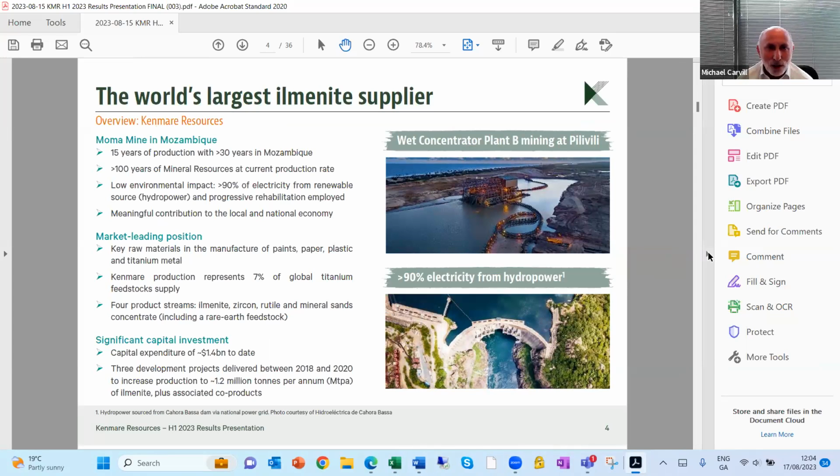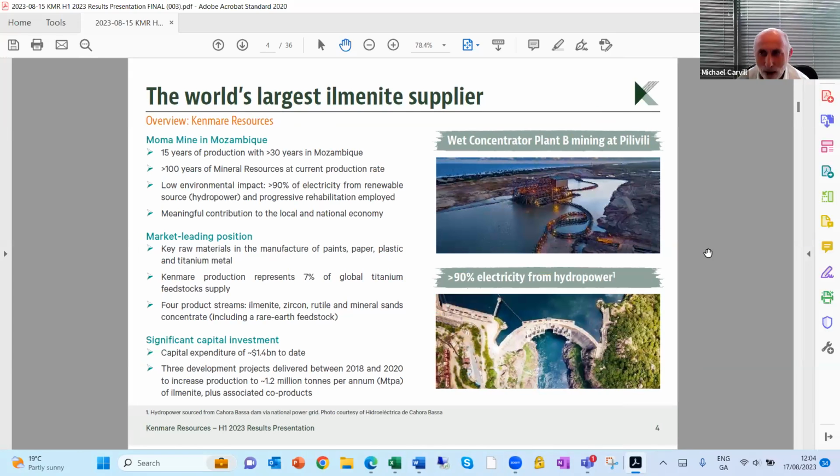For our existing shareholders, they probably know about Kenmare anyway, but just to reiterate for people who are new to the story, Kenmare is the world's largest supplier of the titanium dioxide mineral ilmenite, which is the main titanium-bearing mineral that's found in the world, and that is used in industry for the production of titanium pigment and titanium metal. We have been in production from our mine in northern Mozambique for 15 years, and at the current rate of production, the resource base will last for longer than another 100 years.